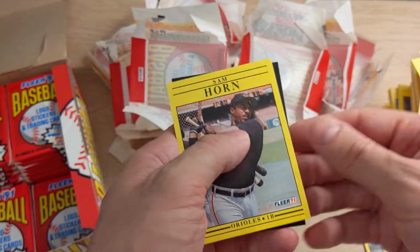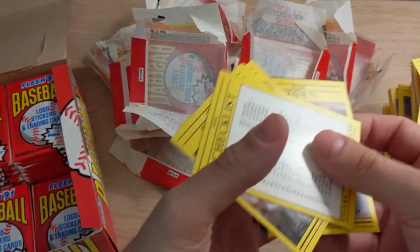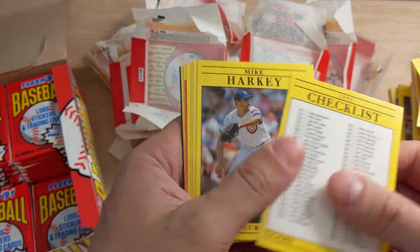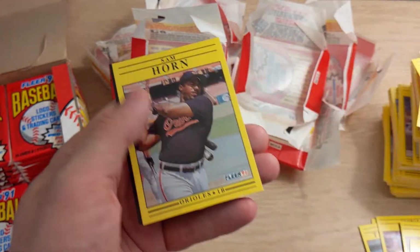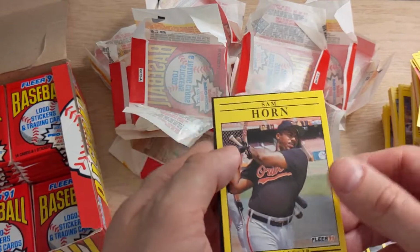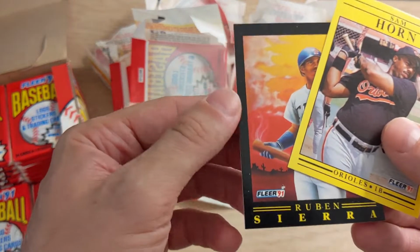Okay, we'll save that card for the last. Have that be a surprise. Checklist card. And the Provision is Ruben Sierra.